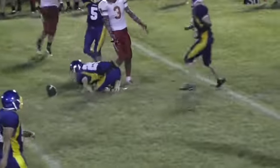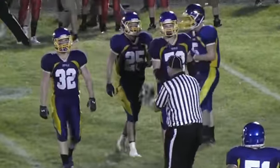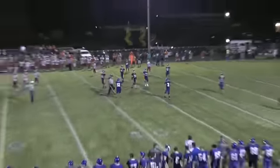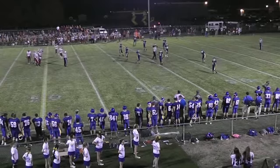Shuring throws to the left, almost intercepted. Skylar Orwick almost picked it off. Going to be 3rd down and 10.